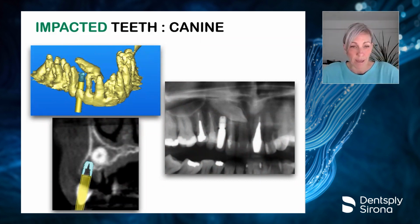6 millimeter implant. So with the Simplant software and all the analysis and the diagnostic that we did, we were able to use a 6 millimeter implant and avoid extracting this impacted tooth. So this is a great indication to use 6 millimeter implants to make it simple for the patient.